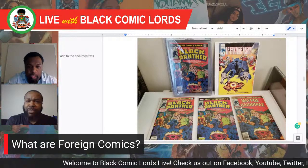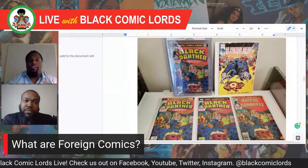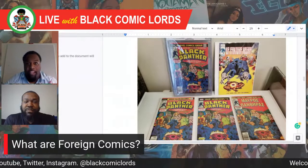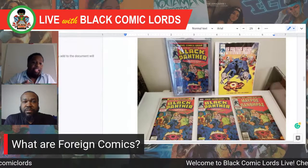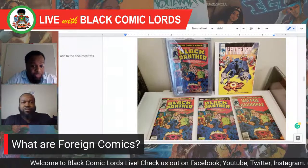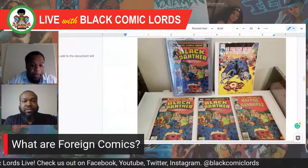So the prices, I guess, are going to vary depending on how scarce they are, with the print run, if we even know what the freaking print run was. But the scarcity as well, and what country, because I think some of these books I can get fairly cheap. They're probably not going to be in the greatest condition, but I can probably get some of these, depending on what country I'm in, for a decent price, for a solid price, right?